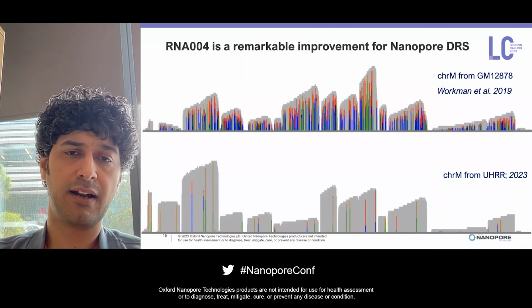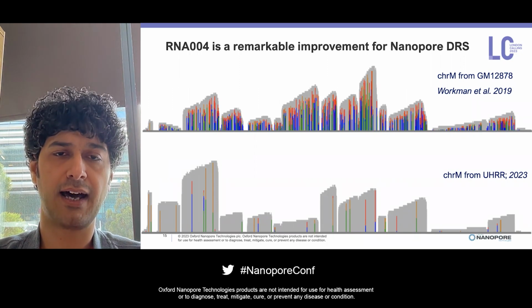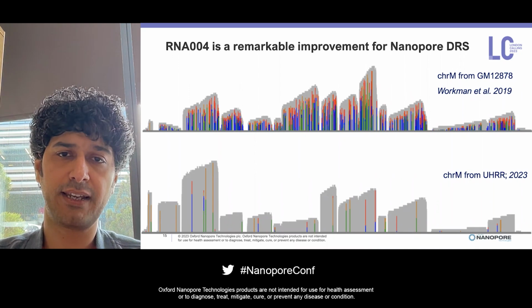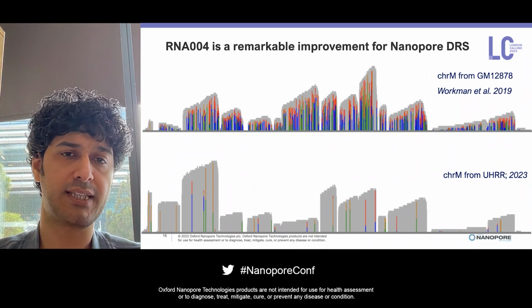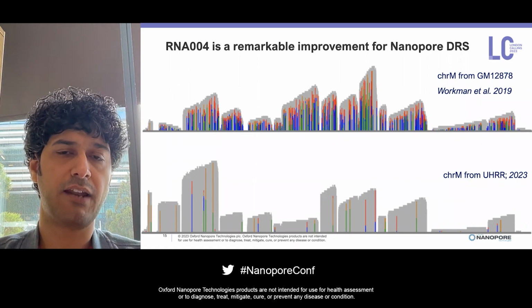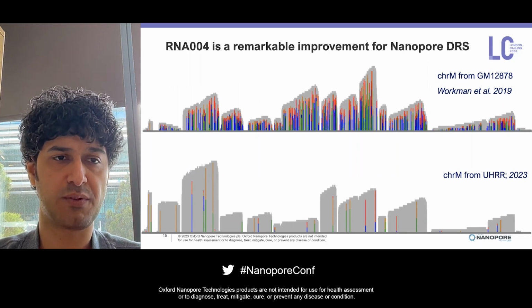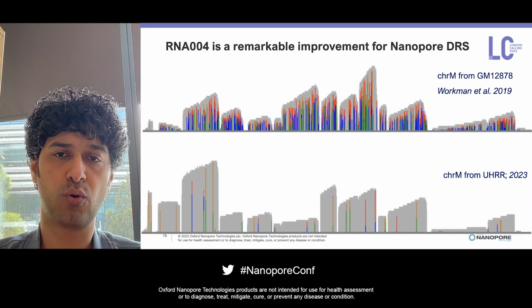What you're seeing here are two panels. The top panel is poly-A RNA reads aligned to the mitochondrial reference chromosome in the human genome. These poly-A reads are from our 2019 study where we had sequenced GM12878 poly-A RNA. And what you'll see in this IGV plot that's shown for visualization is a reasonable coverage of the entire mitochondrion, the coding RNA and the polycistronic strands.